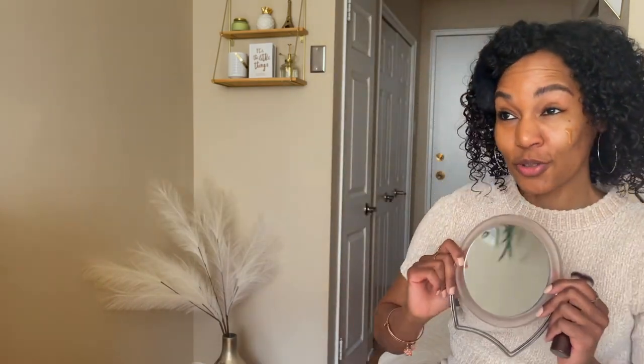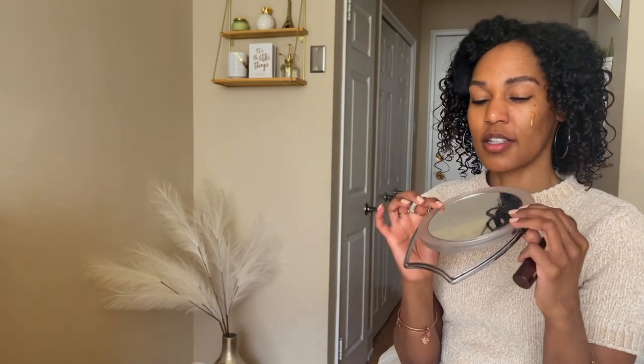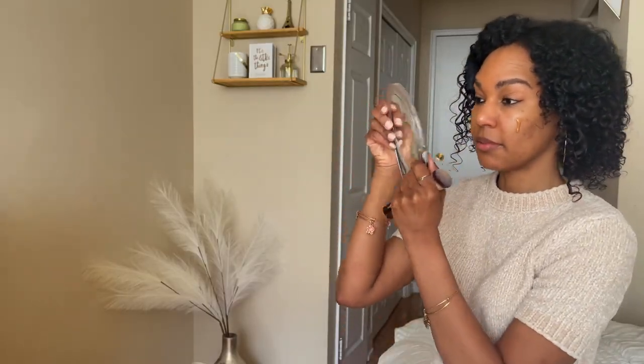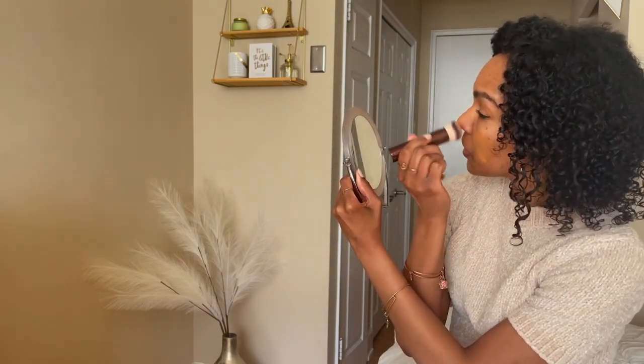Probably show you all the tools in my arsenal. So sometimes I use this. This one is, I think, 2 times and 1 time. So I can't tell you the last time I used the 1 time side. Yeah, can't see that. 2 times. So if I'm ever doing foundation, I want to be sure. I'll just take this like this.